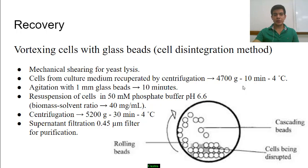So, how is the recovery done? As I said, this is an intracellular compound, so we will have to extract it from the cell. How we can do this is by a cell disintegration method called vortexing cells with glass beads. What these glass beads will do is a mechanical shearing for yeast lysis. Cells from culture medium can be recuperated by centrifugation with the conditions of 4,700 gravities, 10 minutes, and 4 degrees centigrade.